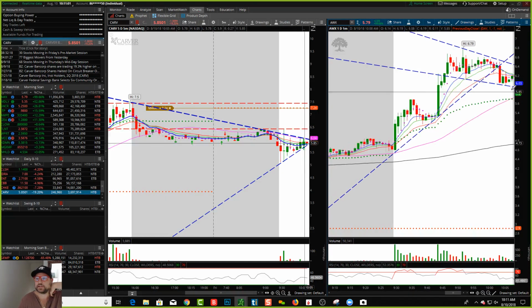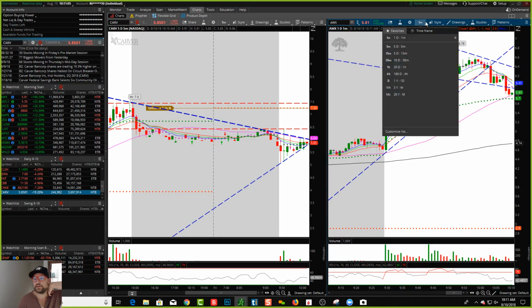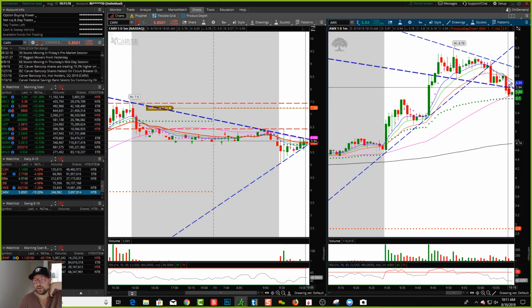So now look at AWX failing, right? Let me go to the 1 minute. Look, guys, very, very important. Failed the trend line here. See this trend line going up here? Big red candle, failed, right? Look at what I showed you here, falling wedge, right? What did it do? Failed. So it's failing the falling wedge pattern.